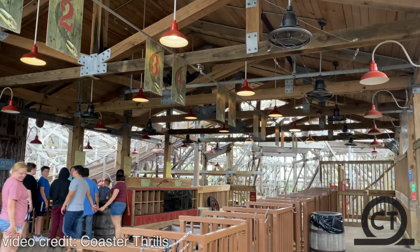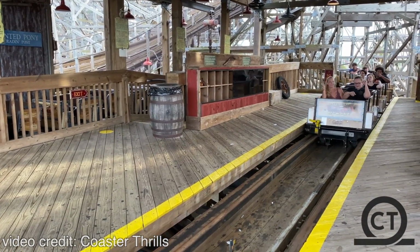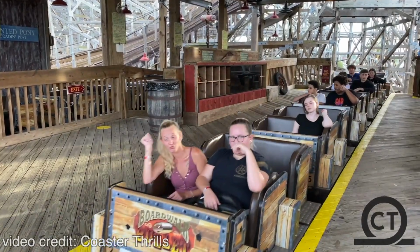On my visit, however, the line was unfortunately very slow moving, as they were only running one train, and they were only loading every other row. Now, they were doing this for COVID reasons, but it was really annoying because the park clearly didn't care about COVID procedures in any other way.